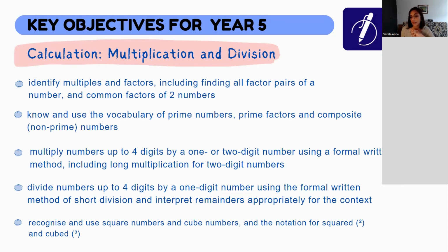So just as a reminder to you as parents, check the fluency of the times table facts with your children, not just the times table facts, but the corresponding division facts. What I've found over my years of experience working with lots of different schools and children in different settings is that children are often really good at their times table facts, but they struggle with knowing the related division facts.